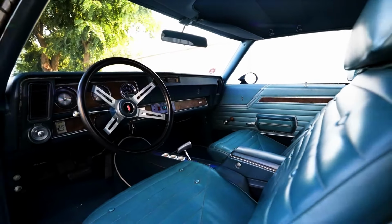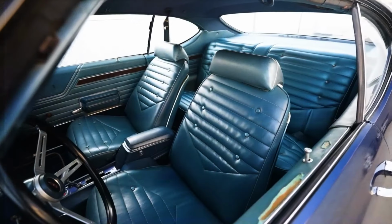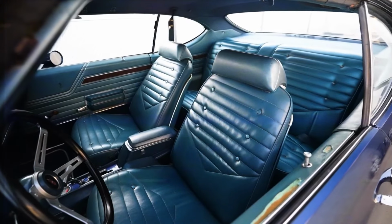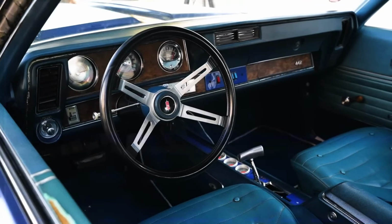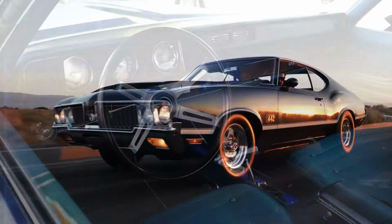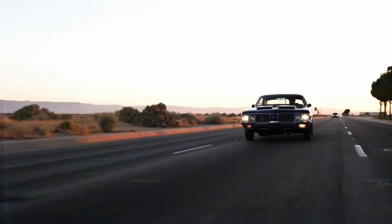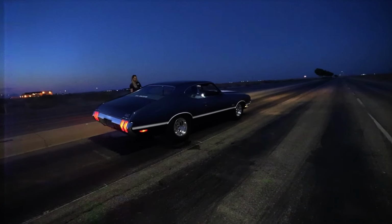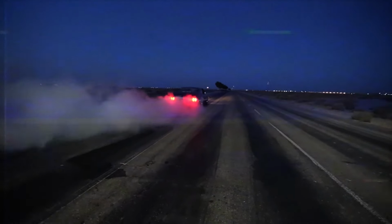You can choose different materials for your door panels, armrests, and carpeting. And if you need any replacements or upgrades later on, don't worry. There are plenty of restoration options available out there that'll make sure everything stays in top shape. Unfortunately, people often mistake the Oldsmobile 442 for a plain and boring car, but don't be fooled by its unassuming appearance. This ride has some impressive muscle under the hood.